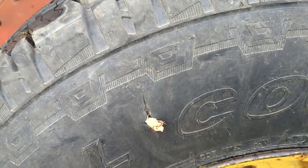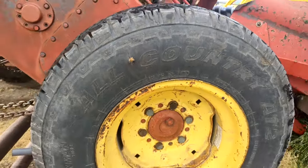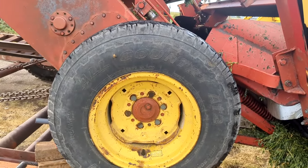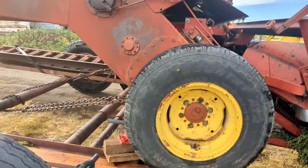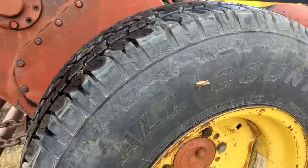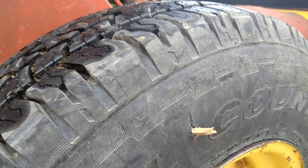Anyway, I'm going to run it to town this morning, and I'm hoping that they'll patch it. I know that tire shops usually won't do a patch on the sidewall, but hopefully I can get them to patch it because, you know, it's not a highway tire. I drive it like 3 miles an hour. I can't imagine why you couldn't patch it and get away with it. So I'm going to go see if I can, rather than replace this brand new tire.